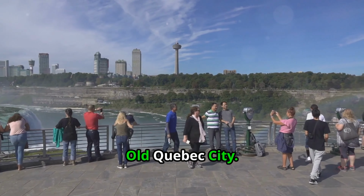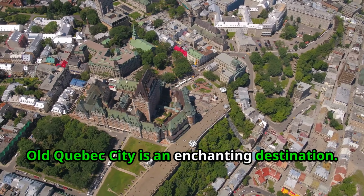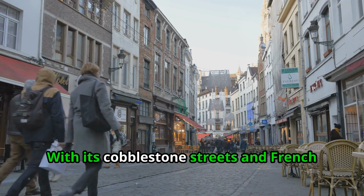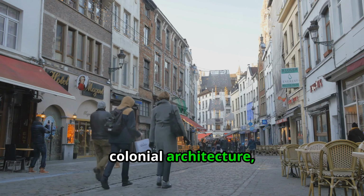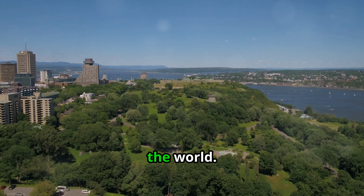3. Old Quebec City. If you're interested in history and culture, Old Quebec City is an enchanting destination. With its cobblestone streets and French colonial architecture, this UNESCO World Heritage Site is like stepping back in time. Don't miss the Chateau Frontenac, one of the most photographed hotels in the world.